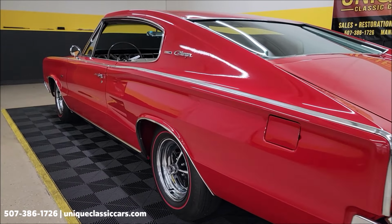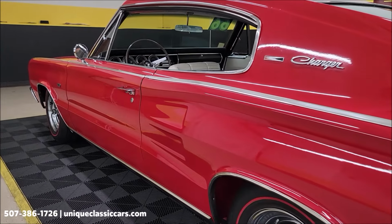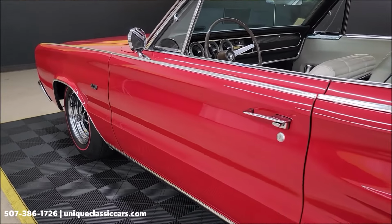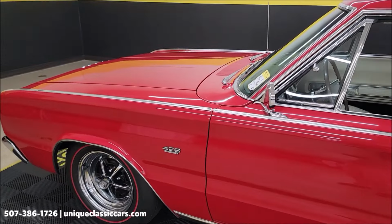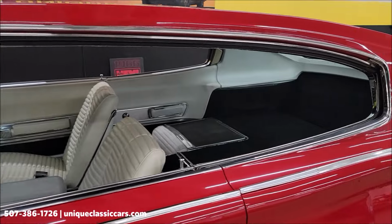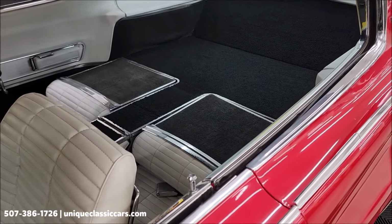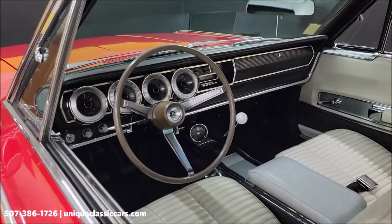So we take a look down this long driver's side, and the panels also nice and straight. As you can see, paint shows well. There may be an imperfection here or there in the clear, but overall, this car is going to turn some heads. This body style, number one. Number two, it being a Hemi car, original Hemi car. Great one for your local shows, roll-ins, cruise-ins. This car will definitely take home some trophies. There's no doubt about that.